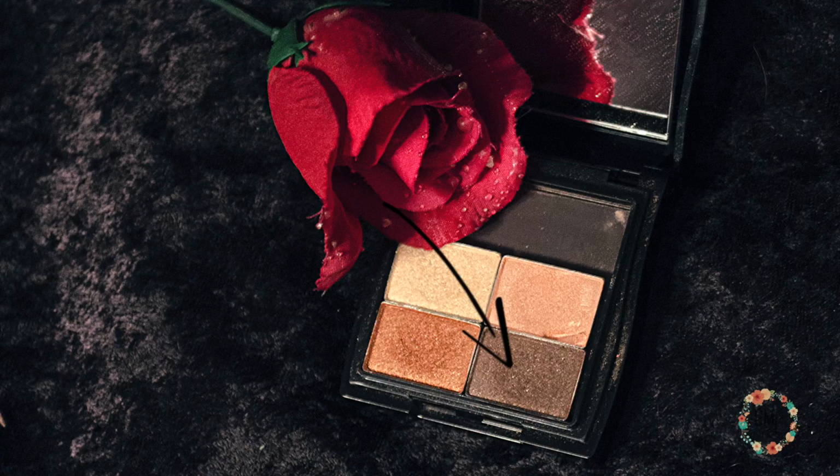And finally, I am taking the color French Roast, and I am going right over top of Amber Blaze with that in the crease and the outer corner to give it more depth. I'm also taking French Roast and putting that right along the bottom lash line to give a shadow.